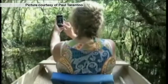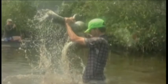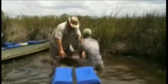And finally, tourists on a tour boat ride in the Florida Everglades had a front row seat as their tour guide jumped out of the boat and started wrestling a 10-foot python. I didn't even realize it was 10 feet. I thought it was definitely over 6 feet, definitely bigger than me. Didn't realize it was 3 times the size of my own arm. This amateur video shows the tour guide's face-to-face encounter with one of the world's most dangerous species.